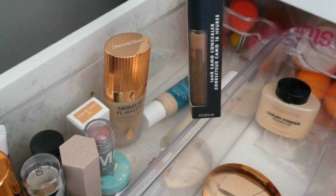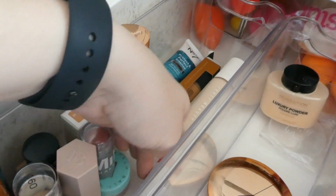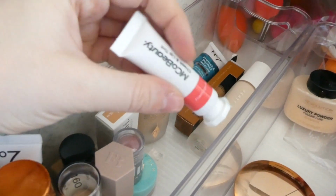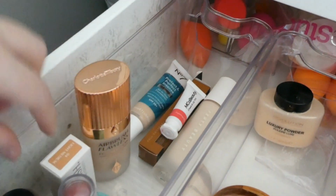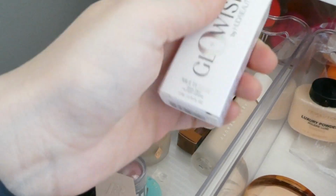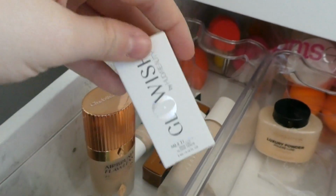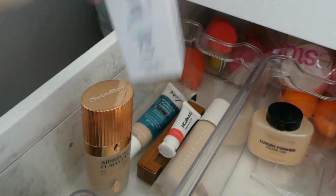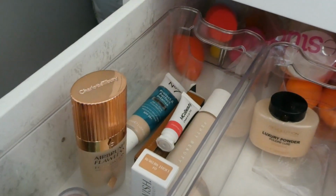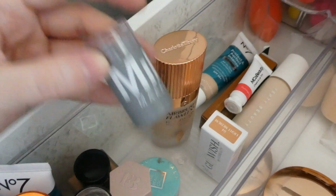Concealer that I kind of brought for cream contour, so that can stay. I need to test this little cream blush, so that one can stay. This is just a little sample of the Glowish skin tint from, well, Glowish, I think it's Huda Beauty, isn't it? Yeah, so I'm going to keep that because I actually do want to try it. This little Milk Makeup cream blush is my favourite.